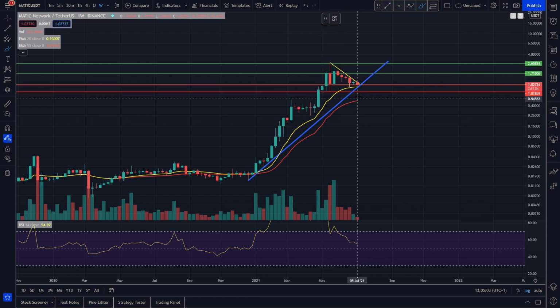I mean, these things happen, obviously. But we haven't even retested our 20 moving average here, let alone the 55. And until we retest the 55 or break below it and start rolling over like this, then we're not in a bear market. It's as simple as that.